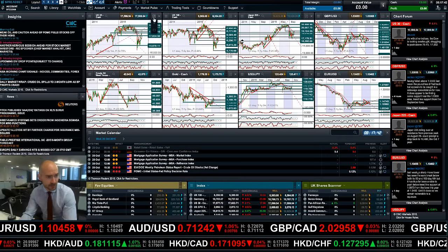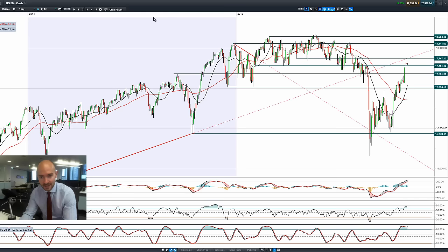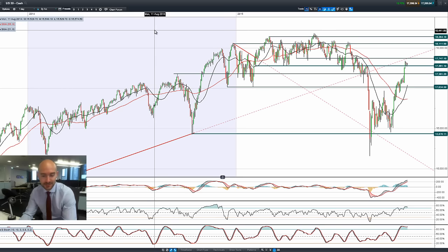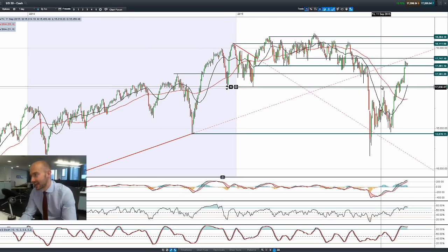So last night's Apple earnings were certainly kind of interesting. We saw stronger growth in iPhone sales, but weaker take-up in China, which caused Apple shares to initially tick up and then actually end up slightly lower by the end of the session.